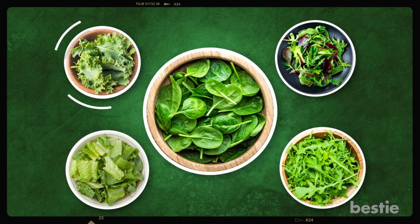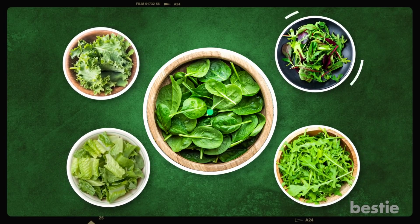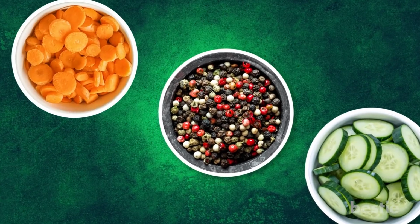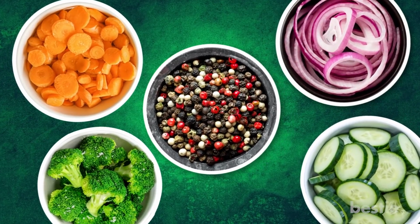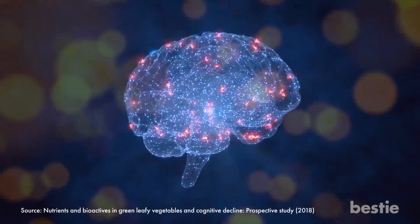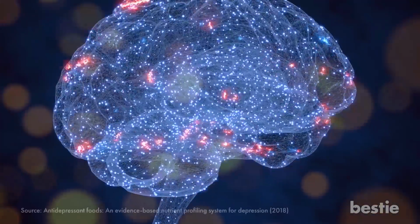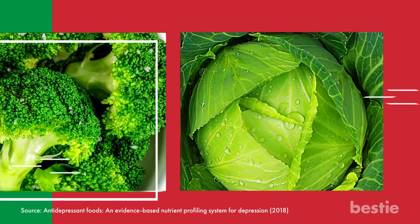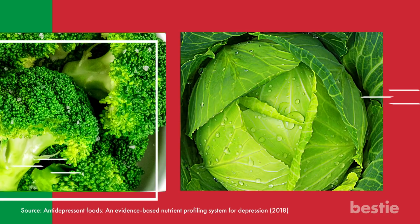To increase the fiber content of your greens, add a few additional vegetables like peppers, cucumbers, carrots, broccoli, or red onions. Research reveals that leafy greens can maintain brain function as you grow older. There is further evidence that leafy vegetables such as broccoli and cabbage can produce antidepressant enzymes. Including them in your dinner salads can improve your mood.